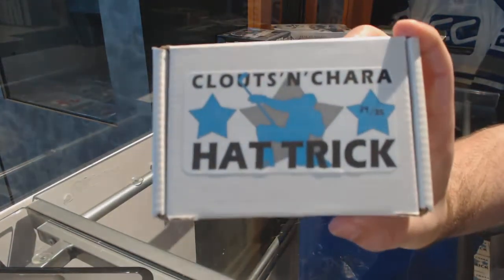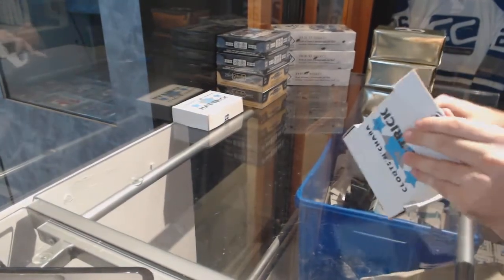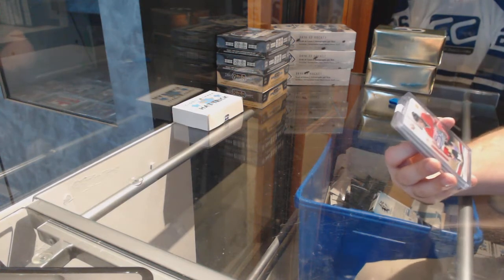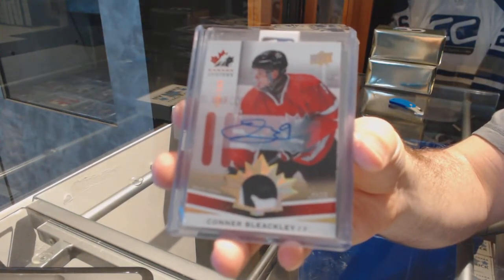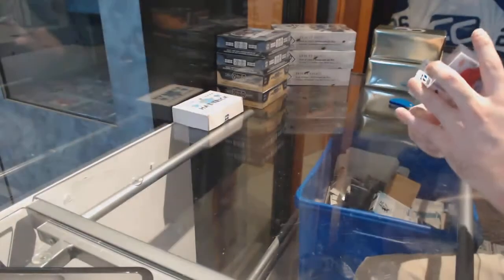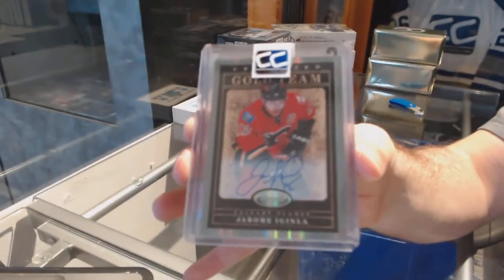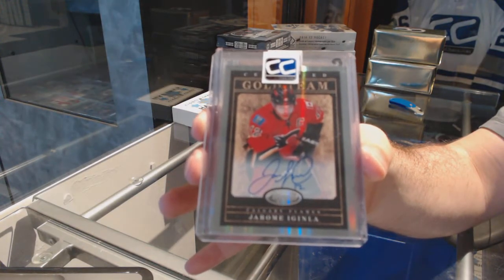Number 34, Leafer 70. We've got number to 199, Team Canada patch, Connor Bleakley. Connor Bleakley. We have a gold team autograph number to 25, Jerome McGinley. Gold team autograph out of 25, Jerome McGinley.